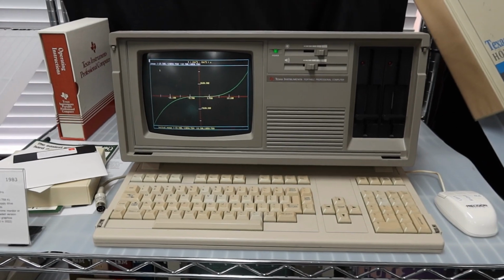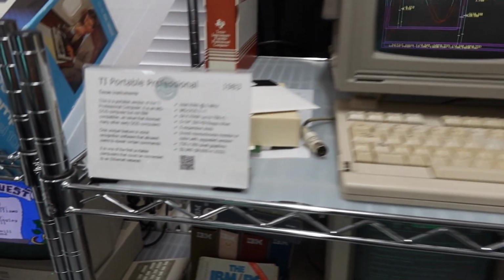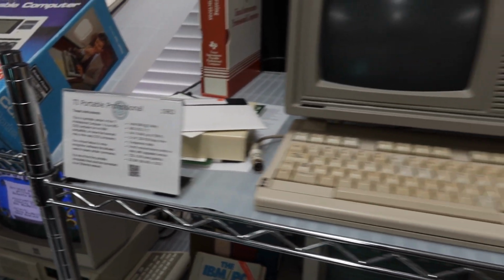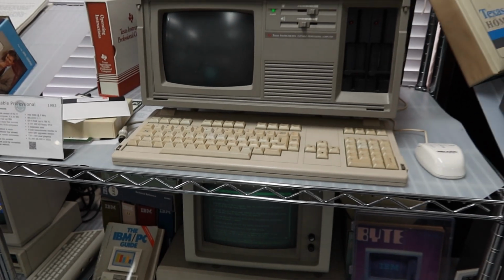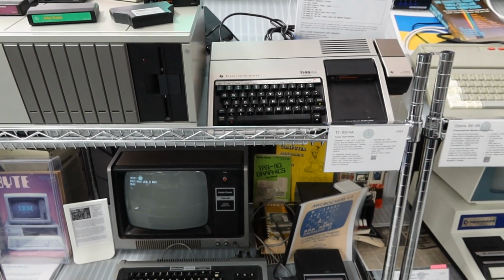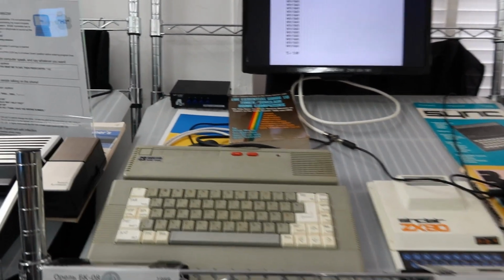And frankly, I don't know what this is. I was very surprised to see this, and I had to make a note to come back after the show and look this up and figure out what the heck it is. I haven't done that yet. It's still on my to-do list. Respond in the comments if you have any clue what this is, or if you had one currently or back in the day.